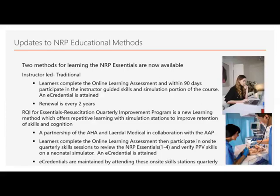What's new now is the RQI for Essentials. So RQI stands for Resuscitation Quarterly Improvement Program. And this new method is designed to really help learners retain the information and the skills. To help meet the need for more frequent training intervals and maintaining skills, the American Heart Association partnered with Laerdal Medical, in collaboration with the American Academy of Pediatrics, and that's what created RQI.